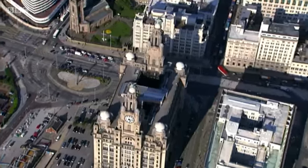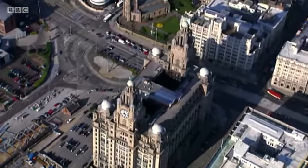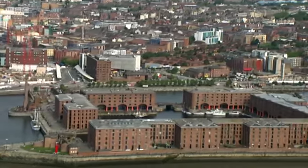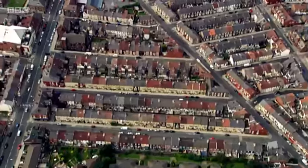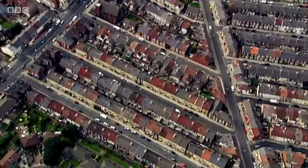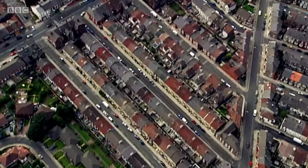Liverpool is the ultimate Victorian boomtown, turned by trade and industry from a provincial powerhouse into the second city of empire. 100,000 terraced houses were built to accommodate its vast Victorian workforce.